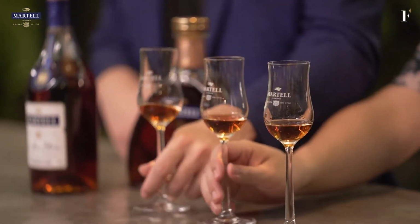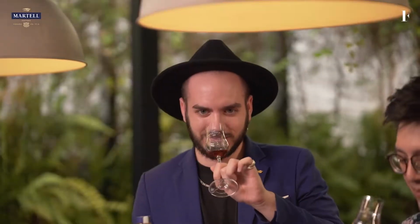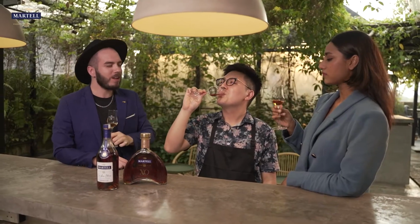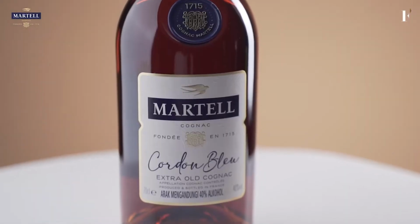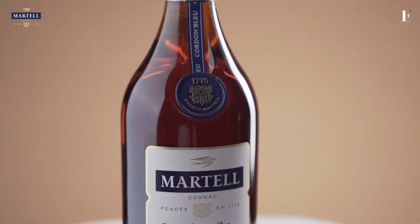Okay, let's try this. In French, we say santé, we don't say cheers. Santé, guys. Santé, santé. Oh my, it's so smooth. Very smooth, right? It's very fruity. Very fruity, exactly. Almost just disappears on the palate. It's very balanced too. Indeed, very balanced. You have this fruitiness, but you also have this sweet woodiness coming behind. So it really helps to elevate the whole blend together. Very balanced, so it can go with a lot of dishes, actually.